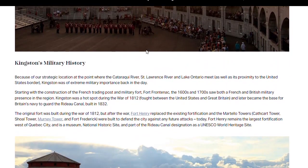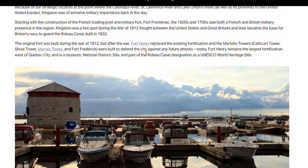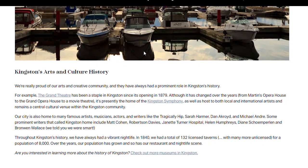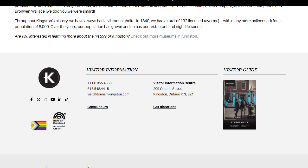The city's abundant limestone resources led to the construction of many beautiful buildings, earning it the nickname Limestone City. Kingston experienced industrial growth in the late 19th and early 20th century, with shipbuilding and manufacturing playing key roles.